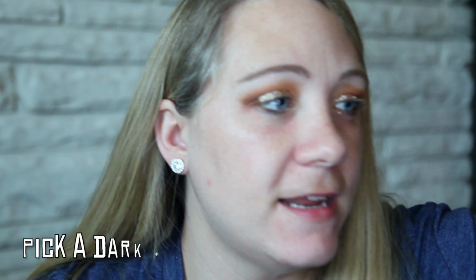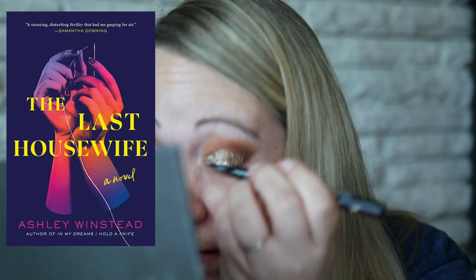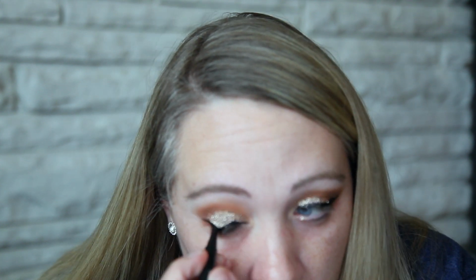Moving on to eyeliner. Pick a dark and mysterious book. Easy. That is The Last Housewife by Ashley Winstead. Gosh, that was a very intense book. I'm using this Revlon eyeliner. I can't find a holy grail eyeliner. I'll talk about the book in a second. I gotta concentrate because this takes me forever. It's easy as that. Anyway, the book is very dark and mysterious.